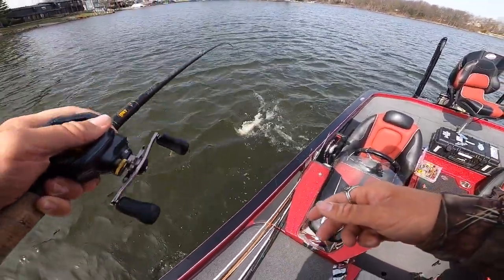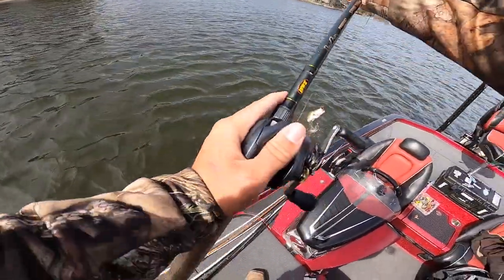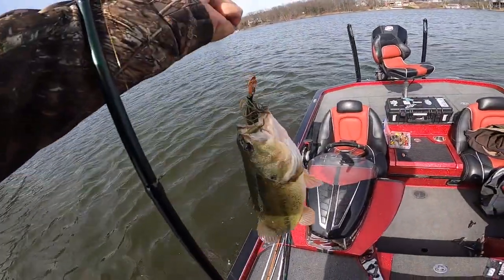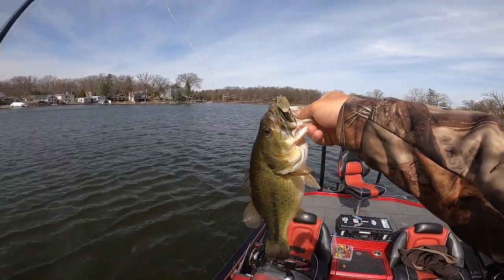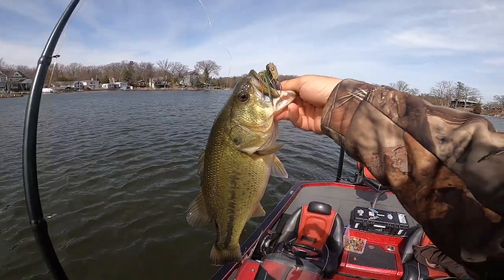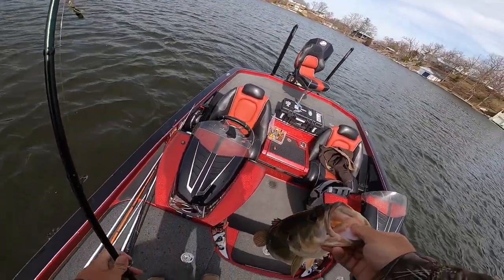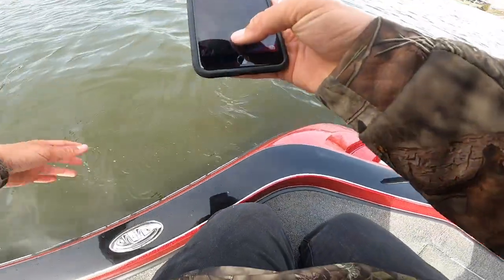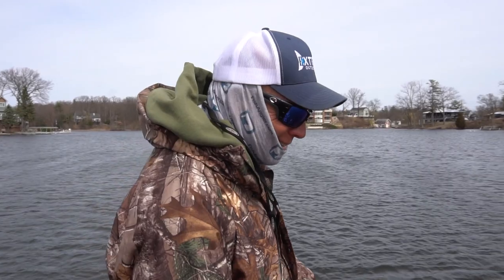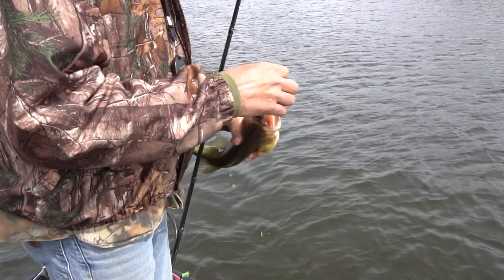Hey guys, me and my dad have been on the fish the last week or two. Nice fish. They're hungry for this jackhammer today, guys. Super fun bite. St. Clair, but these are green ones.